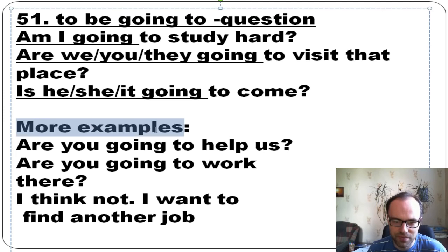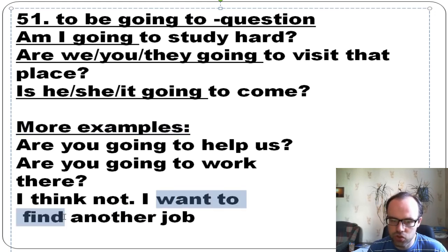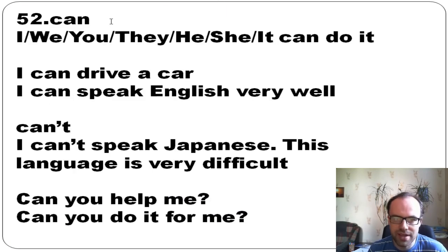More examples. Are you going to help us? Are you going to work there? I think not. I want to find another job. Yes, you remember that we say want to do. Yes, want to find another job. Okay, good. So next, what about can?